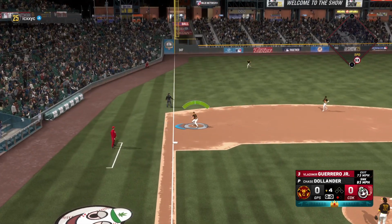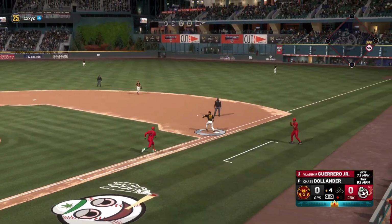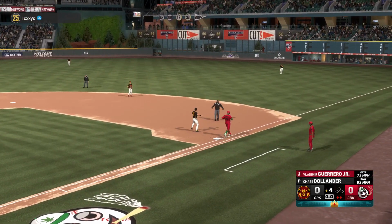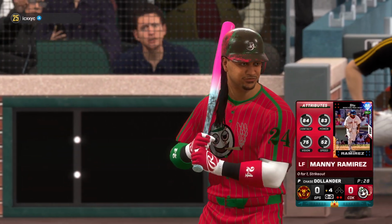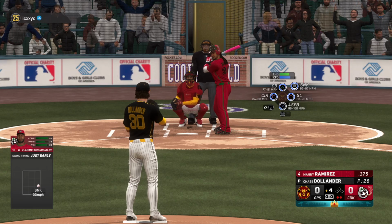On the ground to the left. Sends it across to first. And Guerrero is set down. Now batting. Next to hit, Manny Ramirez. Struck out swinging his first time.